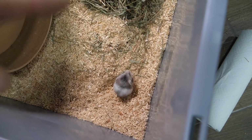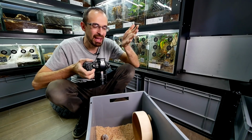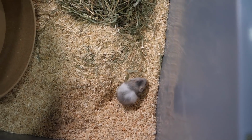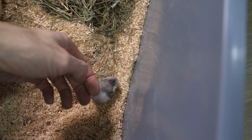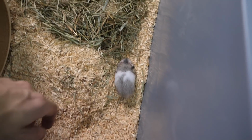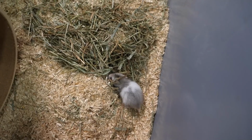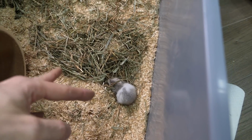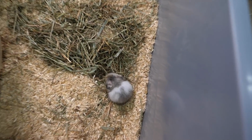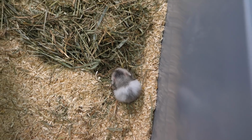Anyhow, he now needs a food dish and a water bottle that he can drink from, the ones that Cappuccino had. And also, of course, he needs some sort of hide. I think I will just be using the box that he came with for now, and then later I will build a house for him, just like I built the one for Cappuccino. Oh, you are enjoying the hay, right? Even though I think that if I don't give him a house, he will still bury himself inside. I mean, he will dig and make a tunnel and make it nice and cozy for himself, but just in case I will also provide him with some sort of hide.